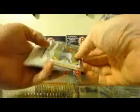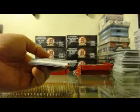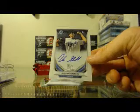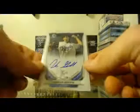Dang, D. Arnold. Mac Williamson, Silver Ice, and autograph Foster Griffin for the Royals. First round draft pick.